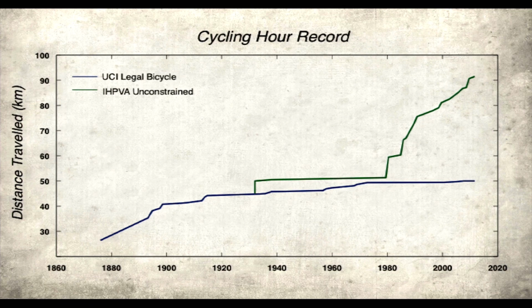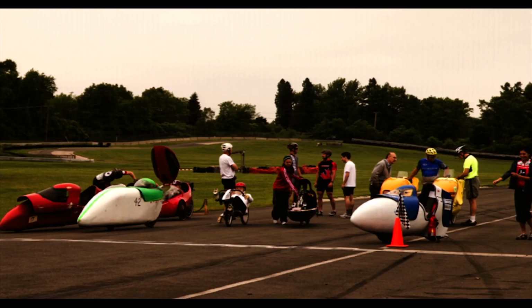This is a graph of the human-powered 1-hour distance record over the past century. The blue line below is for normal bicycles, and you can see that it's pretty well plateaued. But the green line is for speed bikes, and it's still going off like a rocket. The reason this line is still going up is because there is a community of passionate people that are working together to drive this technology.